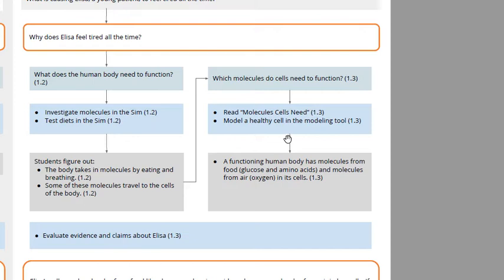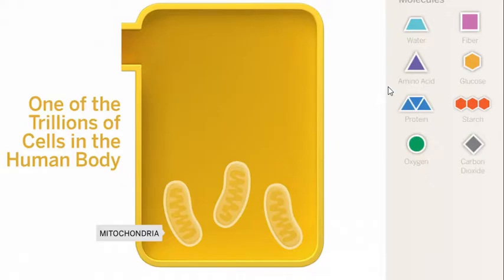To prepare for tomorrow's assessment, it would be an awesome idea to reread that article, Molecules Cells Need. If you need another copy of that, let us know. The final thing that we did was we actually had to make a model of a cell to just show what we understood.